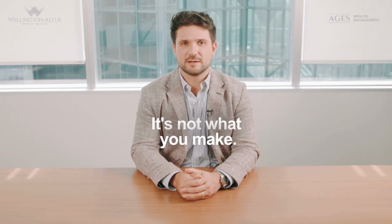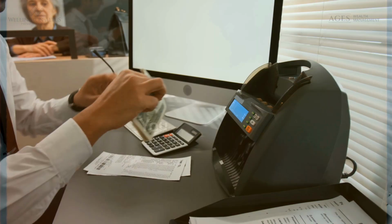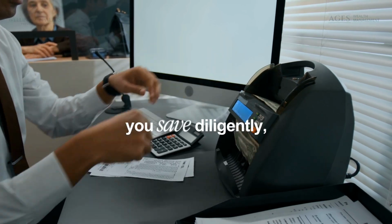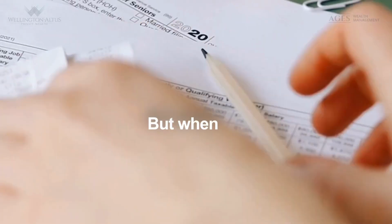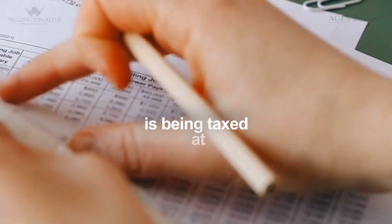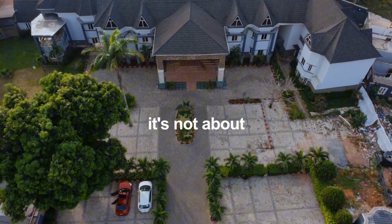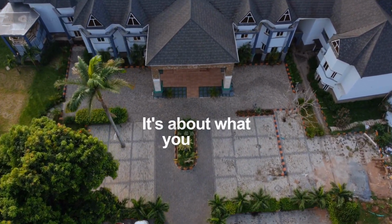It's not what you make, it's what you keep. How different types of income are taxed in Canada. You work hard, you save diligently, and you invest wisely. But when tax season rolls around, you realize your investment income is being taxed at the highest rate. In Canada, not all income is taxed equally. And when it comes to building wealth, it's not about what you make, it's about what you keep.